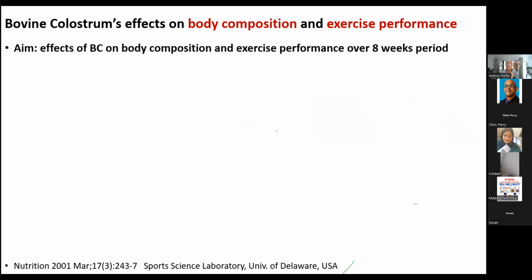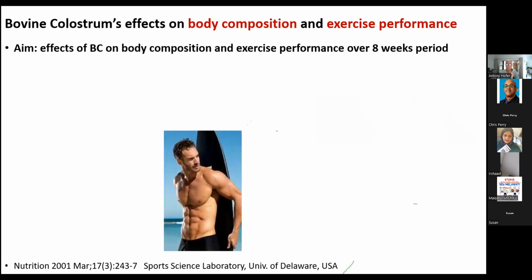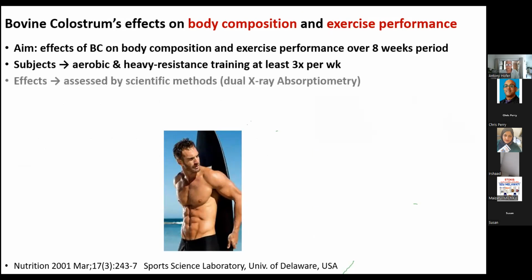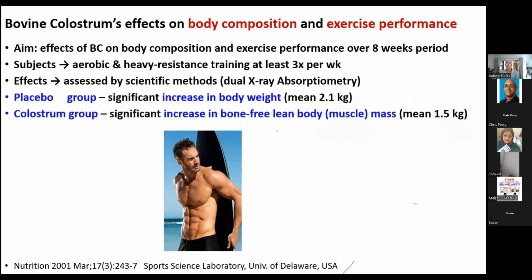So as far as body composition and exercise performance is concerned, this was another study showing the effects of bovine colostrum on body composition, and over an 8-week period. And the subjects that were involved in the study showed, if you look at the difference here, your colostrum group had a significant increase in bone-free lean mass. It means they were losing body fat, okay, compared to the placebo group.